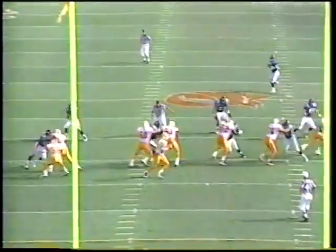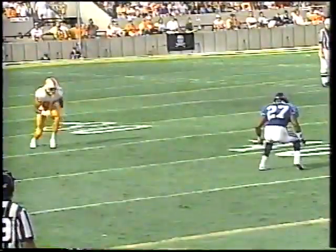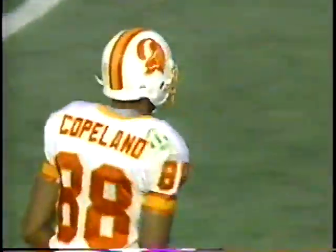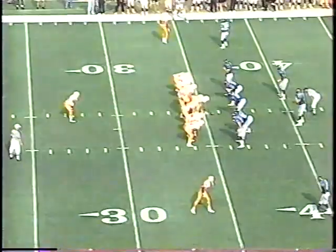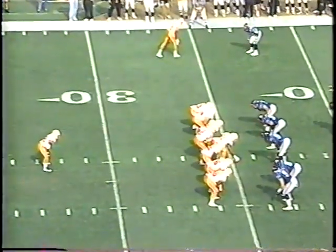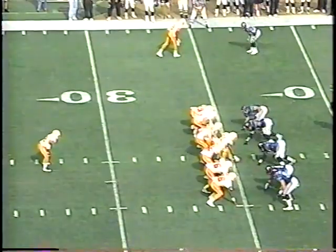And also, you're going to see on the right side of your screen, Vinnie Clark, number 27, just stones him in the back. But before he even makes contact, it's on Copeland. He's going to go up, and the ball's going to hit him in the hands and just bounce right off. There is Vinnie Clark, who's taken a lot of heat in Jacksonville, giving up some touchdowns. But so far solid today.